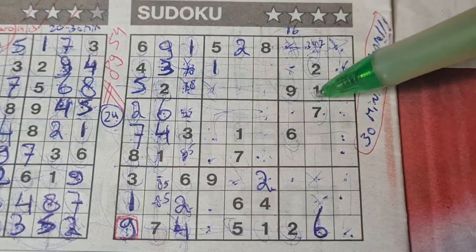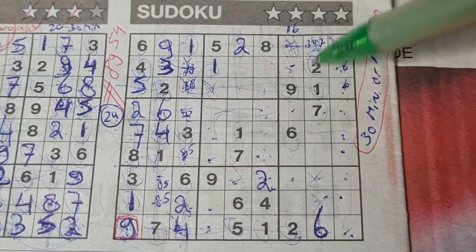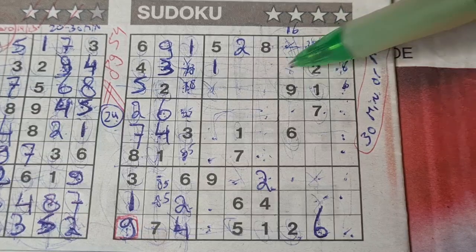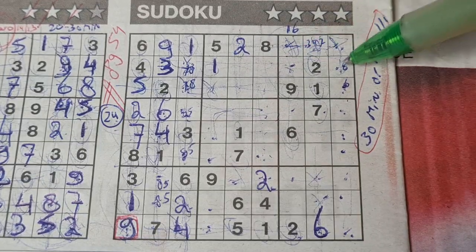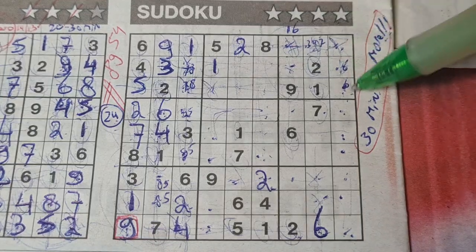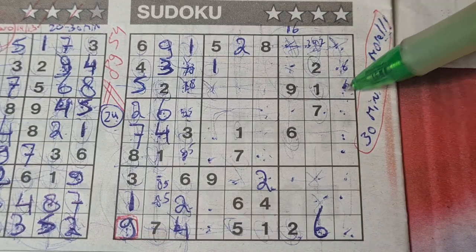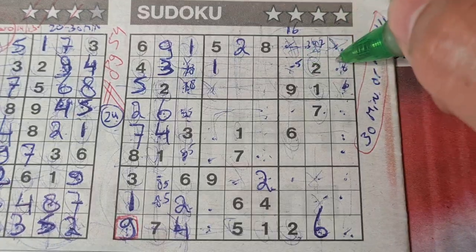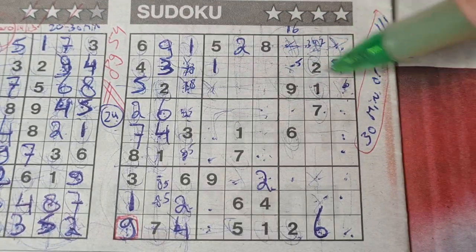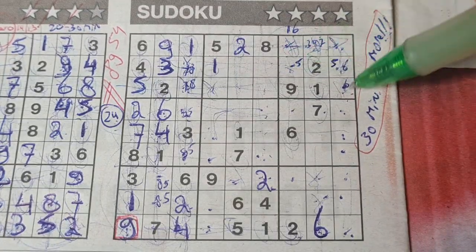So, oh no, we already have a 1 here. 1, 2, 3, 4, 5 is missing, 6 is missing, the 7 and 8 is missing, 5, 6, 8. Well, here, give me 5. We have a 5 in this row, so no 5 there. So the 5 could be here, could be there, then. 6, and need an 8 here.